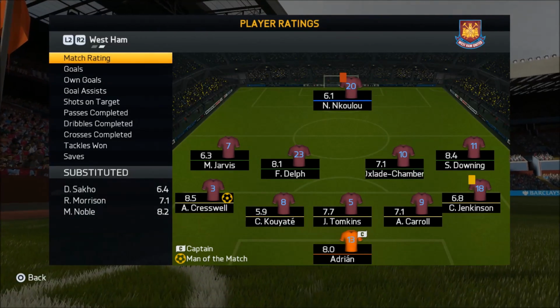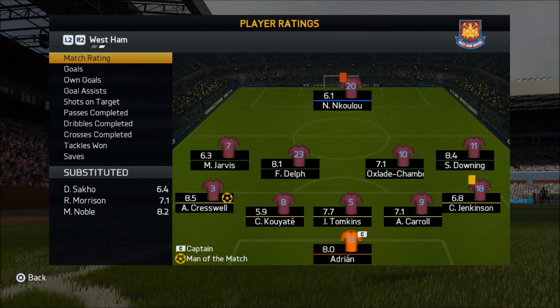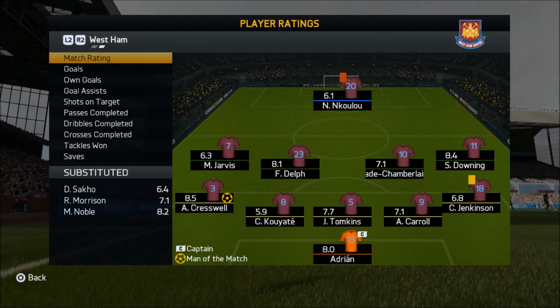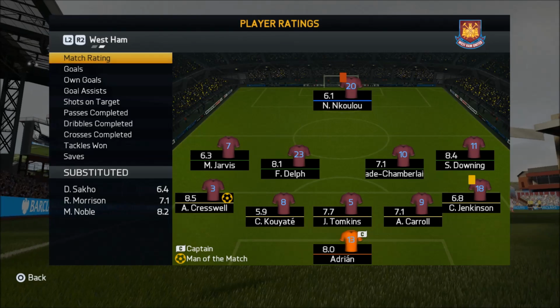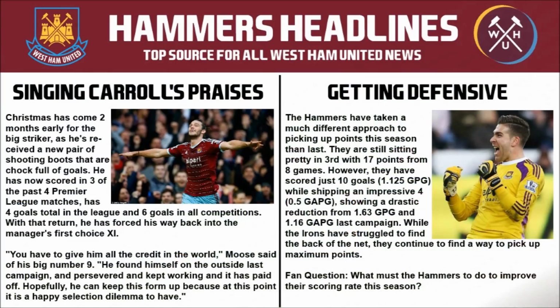We'll finish out here with the Moose's Mighty Hammers. Like I said, Adrian, another point for him because he played wonderful, kept a clean sheet for us. Downing picks up 2, and in his return to Aston Villa, Fabian Delph gets the 3 points for me. Because really, when Delph came on at halftime, it changed the real complexion of the game, and we just started dominating and eventually were able to pick up the 3 points.